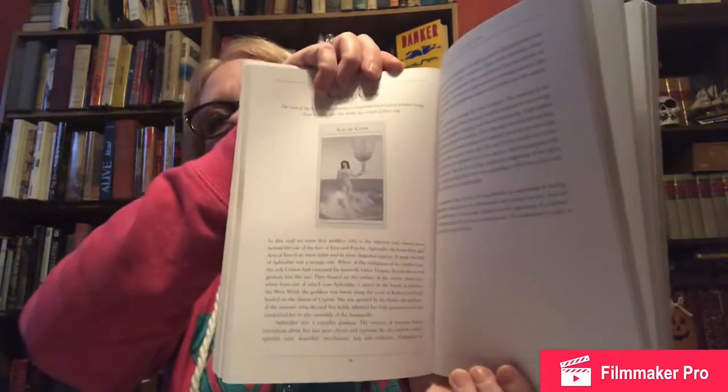Then she goes into the suits. It's about a page and a half for each card in the Minor Arcana. I don't know if she has any spreads in here.